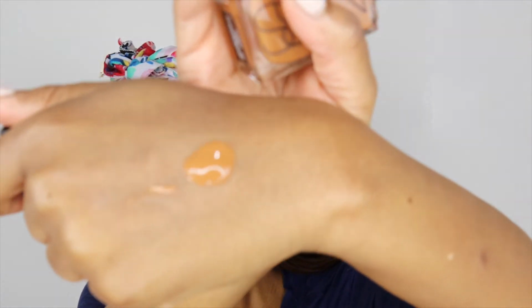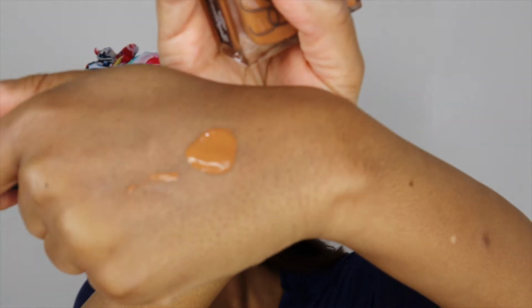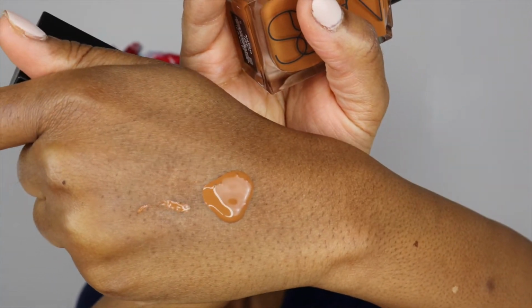I'm just gonna give it a good shake. Take it off. Of course, it comes with a pump. Love that for us. All right. It's very light. It's not really thick. I'll zoom in so you guys can see. It seems to have a nice consistency. I'm going to zoom in and put some on so you guys can see. I'm going to be using this Ultimate Blending Brush by e.l.f. to put it on.